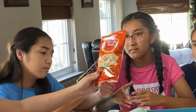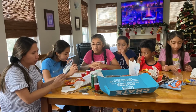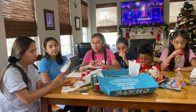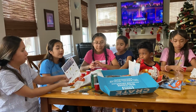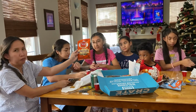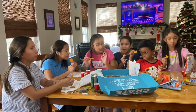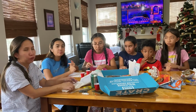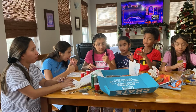Next is my turn. Alright. Let's try this chip. Better Made Special Barbecue Flavored Chips. These spicy sweet chips from Michigan are more than just your average barbecue chips. Michiganders insisted they be included. So this chip is from Michigan. Okay, let's try it. That's good. What do you say, mommy? He said that, good. I don't mind.